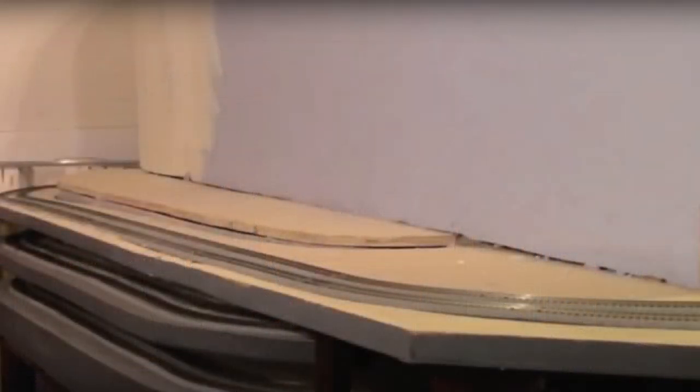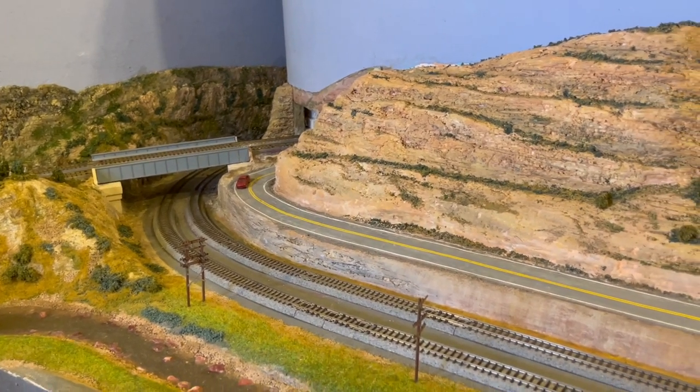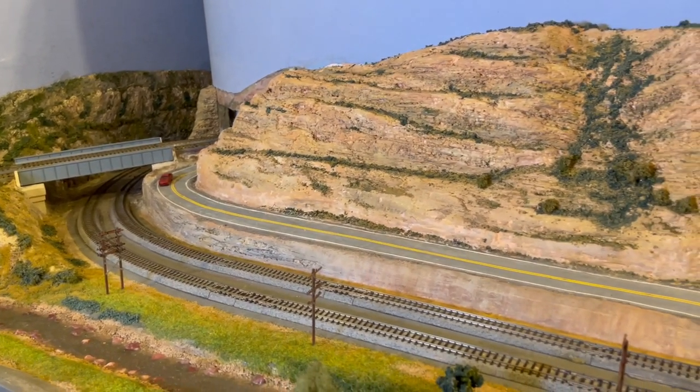Now then, this is what Echo Canyon looked like on my layout back in July 2018, right before I began to build the scene. Not much to see here, just some plywood and track. But let me show you what it looks like today. The canyon stretches 25 miles on the prototype, but on my layout, it extends only 6 feet.